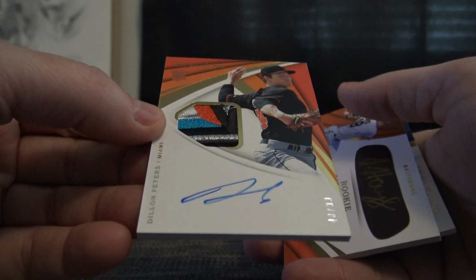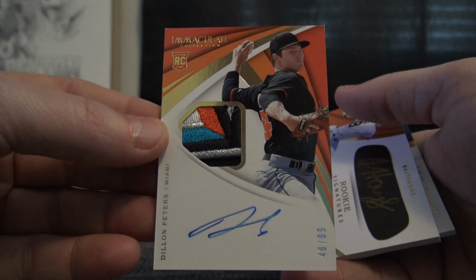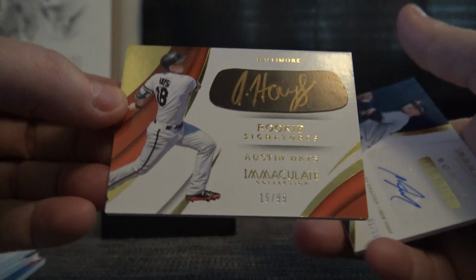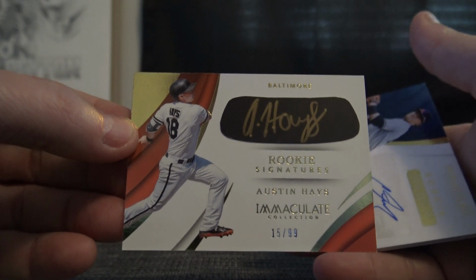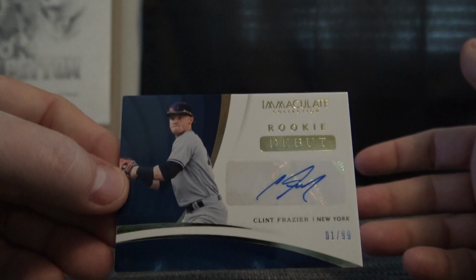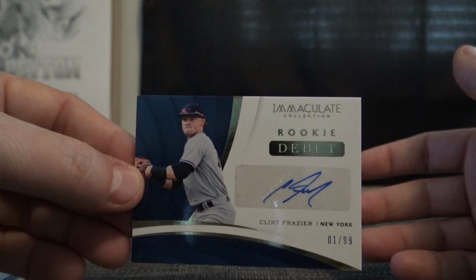Dylan Peters, number to 99. Cool looking color scheme. Austin Hays, rookie eye black, number to 99. And Clint Frazier, rookie autograph, 1 of 99.